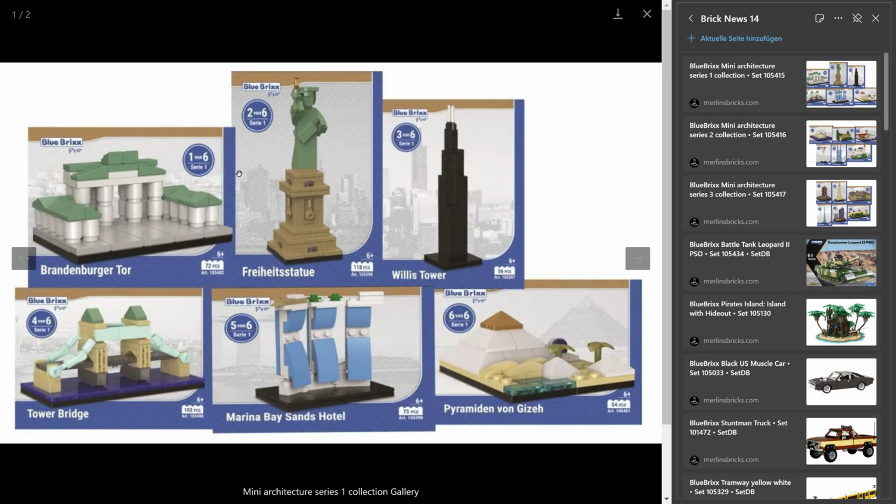105-415. These are all micro builds. On the pictures we have only the German names, obviously. You can buy it at least in Europe as well. So we have the Brandenburger Tor, that is in Berlin, Statue of Liberty, the Willis Tower, Marina Bay Sands Hotel, Tower Bridge, and the Pyramids of Gizeh.